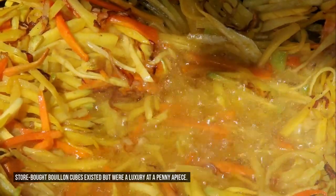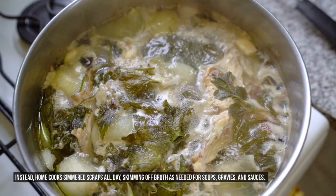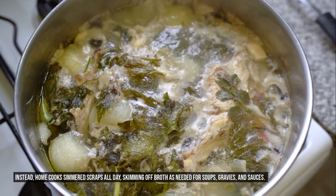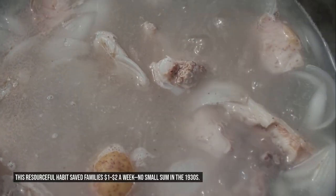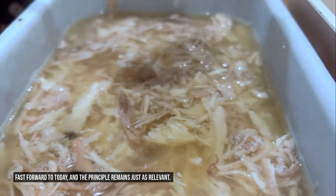Store-bought bouillon cubes existed but were a luxury at a penny apiece. Instead, home cooks simmered scraps all day, skimming off broth as needed for soups, gravies, and sauces. This resourceful habit saved families $1 to $2 a week, no small sum in the 1930s. Fast forward to today, and the principle remains just as relevant.